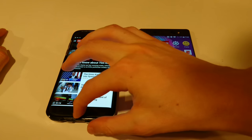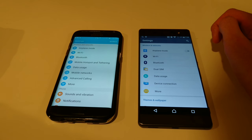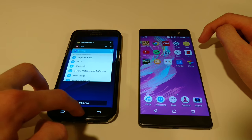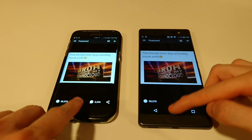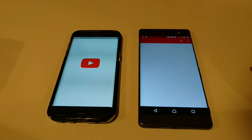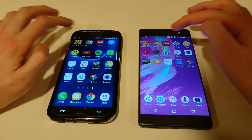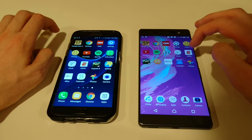All right, so a little faster there on the S7 Edge. Let's do settings. Pretty close. Let's do iFunny. Oops, done that too quickly. Close that. All right, iFunny. Pretty close, but edge to the Edge. We'll do YouTube. All right, so faster there on the XA Ultra. Let's do Spotify. Again, pretty close. Gotta say, the XA Ultra is doing pretty well here.